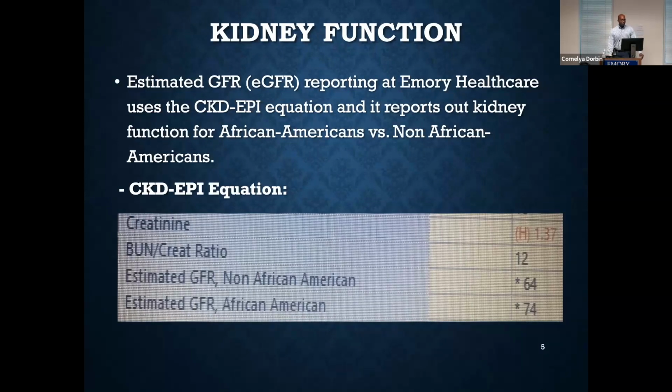So we use the CKD-EPI equation. When you look at this patient's lab, the creatinine is 1.37, but it reports out the kidney function is 64% if the patient is non-African American, and 74% if they're African American. This patient was African American, so the kidney function reported higher for African American patients.